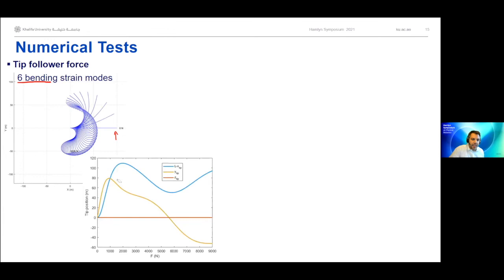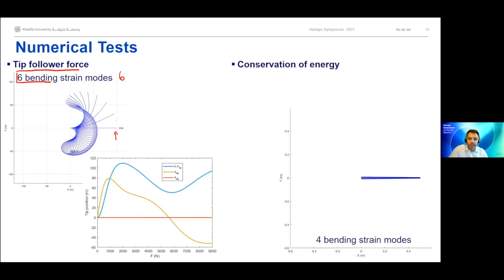We solve the static equilibrium and we find that the trace of the tip on the plane is exactly the same as what you obtain with a geometrically exact finite element method, but with much fewer degrees of freedom, only 6 here. To do that with a finite element method, you really need a lot of nodes. In this second example, we just let an undamped cantilever beam fall under gravity with only 4 degrees of freedom, so 4 bending modes.